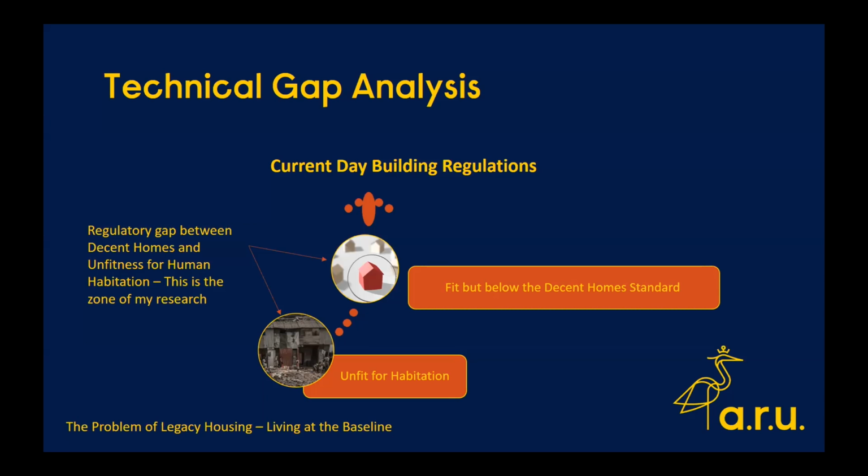So again, I hear the cry come back to me, what of this thing, decent homes? Well, decent homes, again, whilst it is below building regulations, it is perfectly possible to occupy in our current system a property that is below decent homes standard, but it is still considered to be fit for habitation. And therefore, there is nothing stopping a landlord putting that property onto the market.